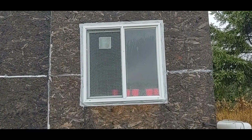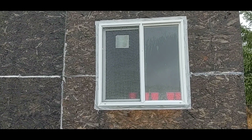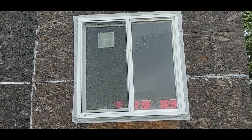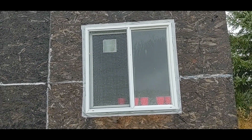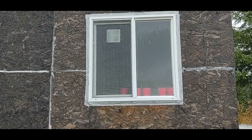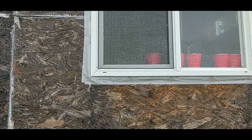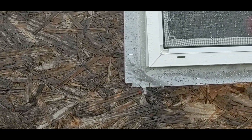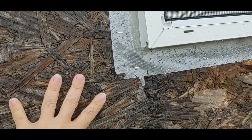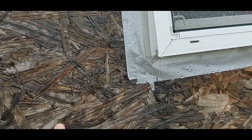I'll show y'all in a minute how much water is coming in. You can kind of see the little drip cups I've set up. We thought at first when there was a little bit of water coming in that maybe just around the window was leaking, and so we did this redneck jury rig with duct tape because, unfortunately, the wood is so wet. I mean, it is wet.